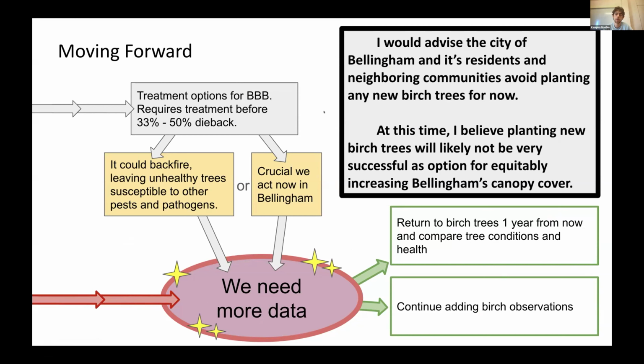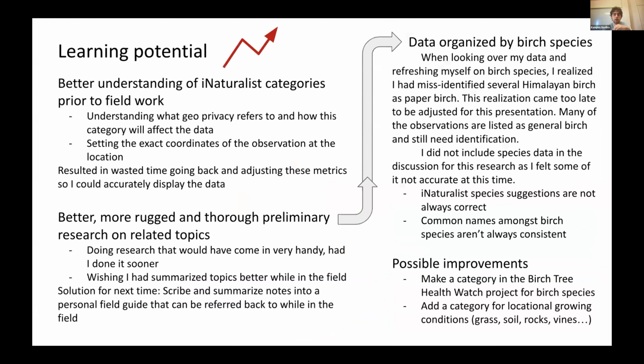I would say at this time, I would advise the city of Bellingham and the community to hold off from planting birch trees for now until maybe we know more. At this moment, there's a high likelihood they won't make it moving into the future.